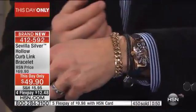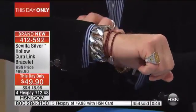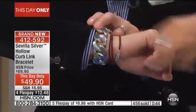That's a curb link. How funny is that? It's a curb link. I always mix the three things together for me. You've got a cord, a leather, you've got metal, and then you've got a watch on there, too. Just to mix it up. Then the other wrist, I do the giant curb link. That's great. And isn't that great? You like a curb link, don't you? I love the curb link.